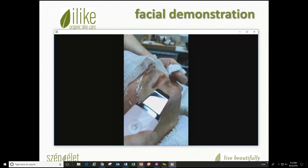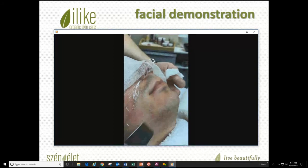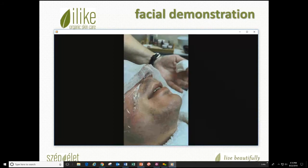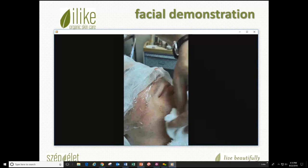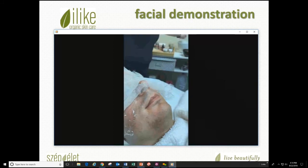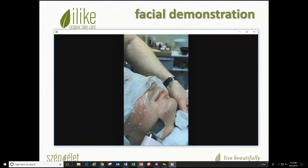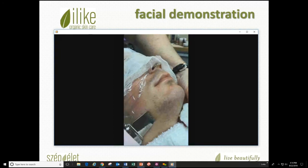She mentioned that we want to hold the spatula at about a 30-degree angle. Another thing to point out is generally on a woman's skin, or on someone's skin that does not have facial hair, we would be using the ultrasonic spatula going straight up, lifting those little fine vellus hairs and really getting the congestion out that way.